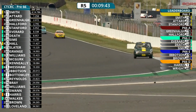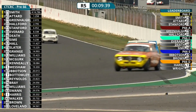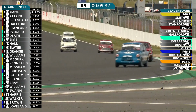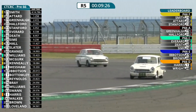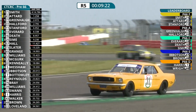There's Roger Stanford on his own in 5th position. Here's the Class C battle. Is Harvey Deeth waiting to make a move, the veteran mini racer, number 182 from Huntingdon. Here's a battle further back. That's number 12, Nathan Williams, runner-up in the championship last year, the reigning Class C champion. He's got John McGurk in his Cortina on his tail.